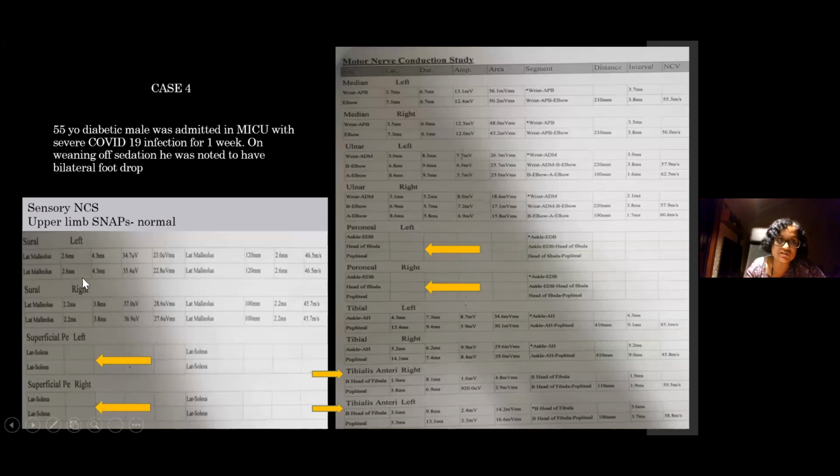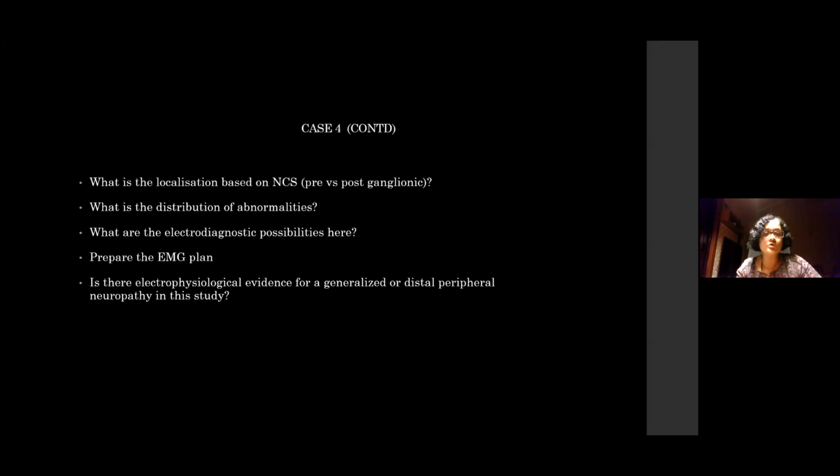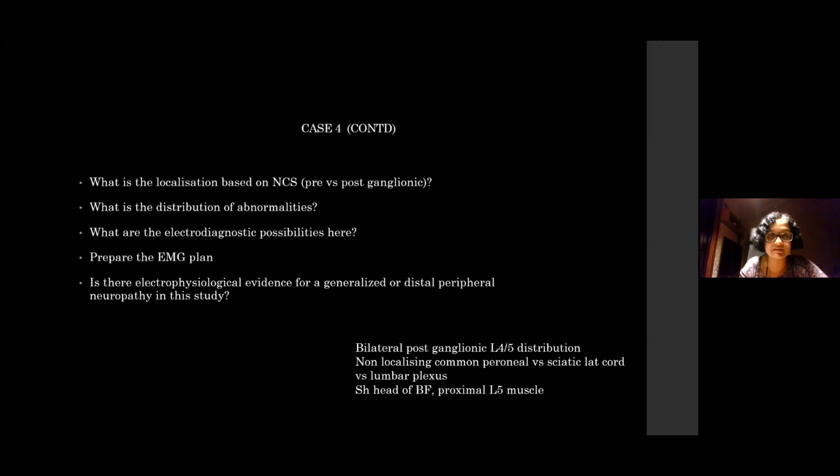Difficult to say that with such normal sural responses, but very partial upper lumbar plexopathy, we don't know yet. Only EMG will tell us about that. So localization, as we said, it's postganglionic. Distribution of abnormalities, it's L4, L5 bilaterally. And we're looking at a non-localizing common peroneal neuropathy versus a sciatic lateral cord versus a lumbar plexus.